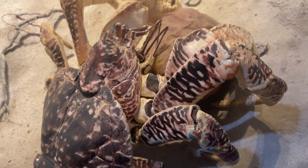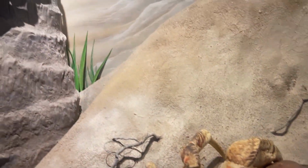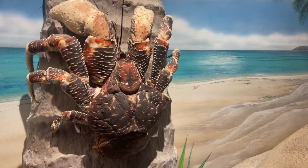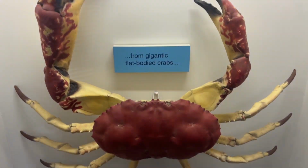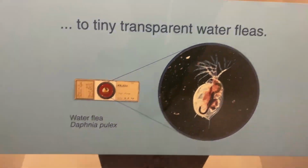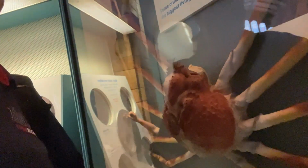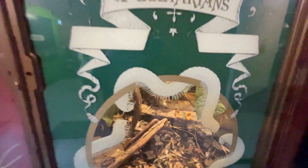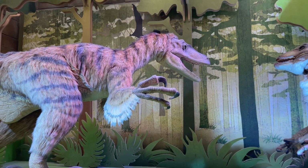This is how a spider sees a fly. We see a nice display with the coconut crab, Birgus latro, very beautiful. And then we see the giant Tasmanian crab next to tiny water fleas. And next to it also the Japanese spider crabs, 3.7 meters from toe to toe. And then last we can see the carnivorous centipedes next to the veggie millipedes. Also the difference is explained.